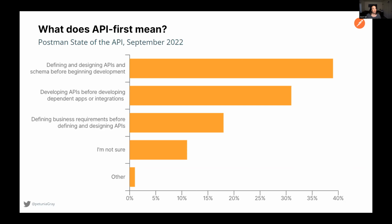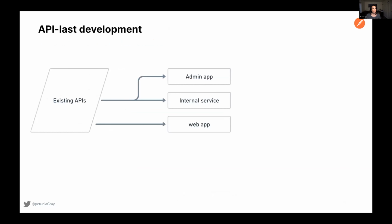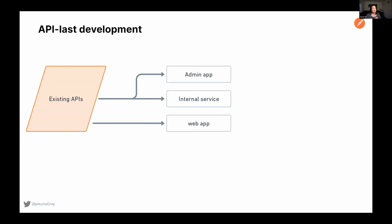And the most popular answer there is defining and designing APIs and schema, that's the key word there, schema, before beginning development. So to better understand API first, Bill mentioned this very briefly, let's talk about the opposite, API last. This means building out all of your applications first before even thinking about your API. And then somebody comes up to you and says, hey, we didn't expect this, but imagine that. Consumers are asking for this other feature. No problem. We'll just update that API. We'll add a new endpoint, update the functionality, and you're all set.